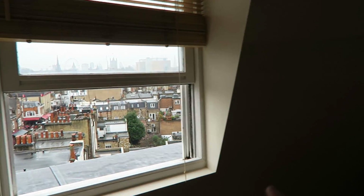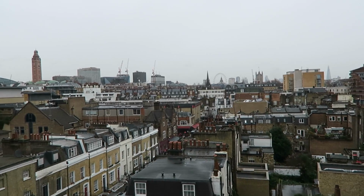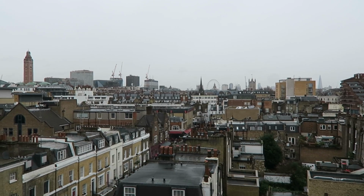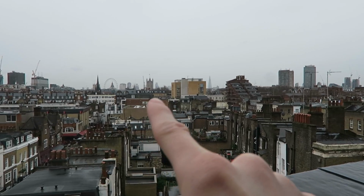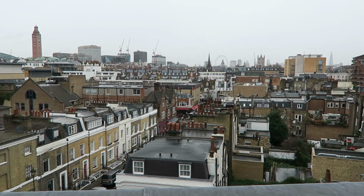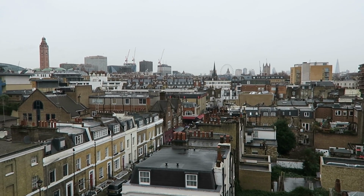I've got 2 windows in my room, and the weather's not the greatest today, but I have a really nice view out of this window. In the distance you can see Big Ben and the London Eye. You can see the top of the Houses of Parliament, you can see the Shard. I've shown this view in a lot of vlogs, and it's actually just from my bedroom window.